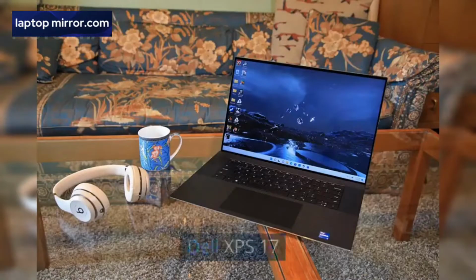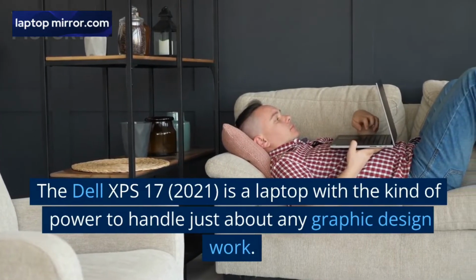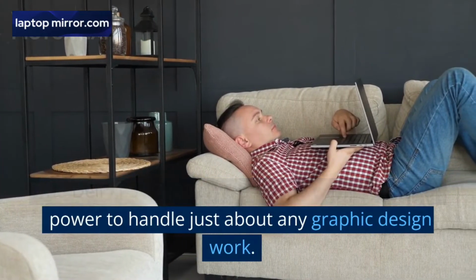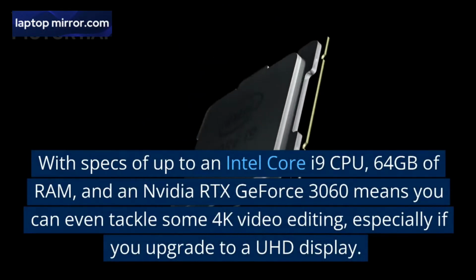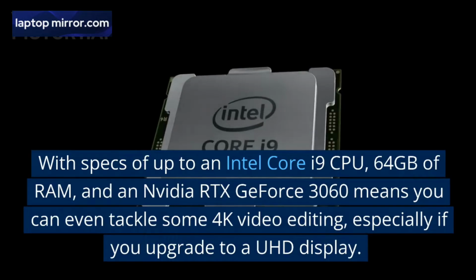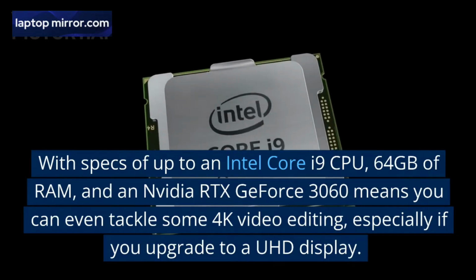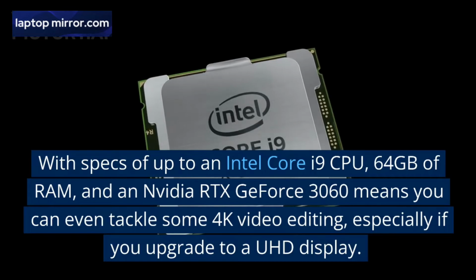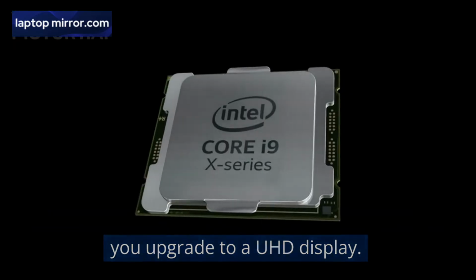Number 2. Dell XPS 17. The Dell XPS 17, 2021, is a laptop with the kind of power to handle just about any graphic design work. With specs of up to an Intel Core i9 CPU, 64GB of RAM, and an NVIDIA RTX GeForce 3060, you can even tackle some 4K video editing, especially if you upgrade to a UHD display.